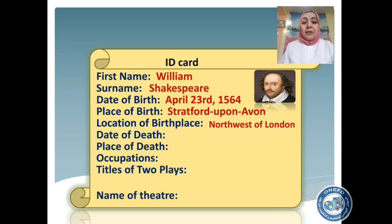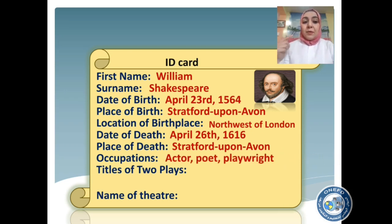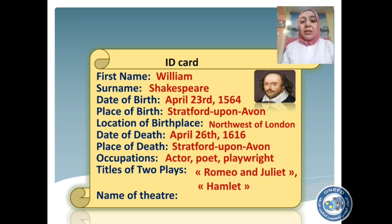northwest of London. Date of death, the 26th day of the same month. The same month. Yes, it is April. He was born in April and died in April. The place of death, Stratford-upon-Avon. Occupations, he was an actor, poet, playwright, or dramatist. It's the same thing. Titles of 2 plays. We have many: Romeo and Juliet, Hamlet, Othello, Macbeth, etc. He built a theater. The name of the theater is the Globe Theater.